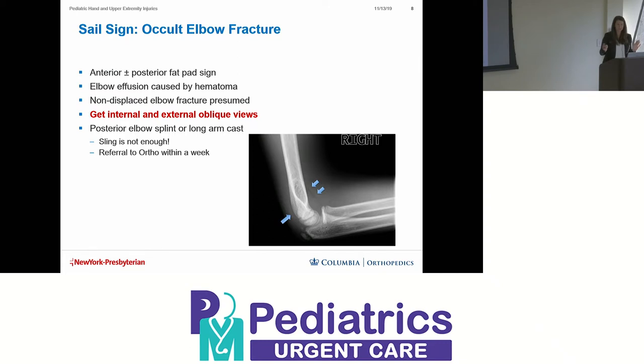And again, if you don't see anything there, then it's fine to put in a posterior elbow splint or a long arm cast. But I wouldn't put them in a sling because you've got to presume that's a non-displaced fracture. I've definitely seen ones where, when they came in to see me, I couldn't find anything. And then when they came back, I put them in a long arm cast, and then 3 weeks later, I can actually see the non-displaced fracture. It started to move a little bit in the cast, which is still fine. But if that had been in a sling, it could have been a different story.